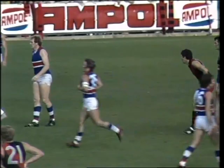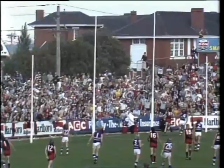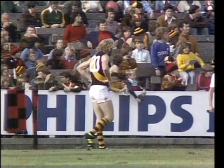Torbett and Dempsey in ruck. Torbett notes Hampshire, Dempsey comes from behind. Torbett, the tap goes out to Jennings. Intercepted by Fields, a magnificent pick for goal. And it's a goal. Goal number two to Neville Fields. Jim Jess, David, he kicked five goals last week after missing earlier matches, but he's hot and cold.